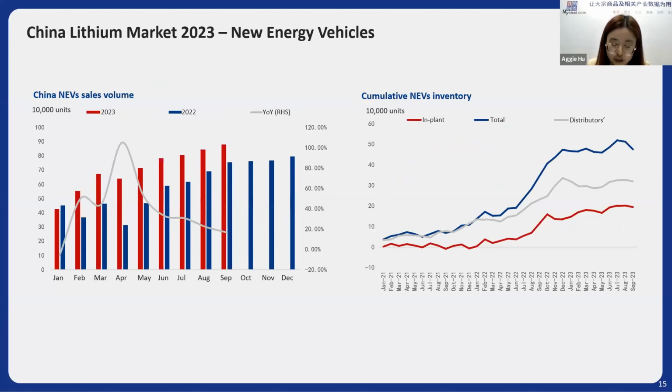In the next session, we will quickly go through the production and selling situation across the lithium carbonate industry chain in the first 9 months of 2023. The October data shall come out in these 2 days.